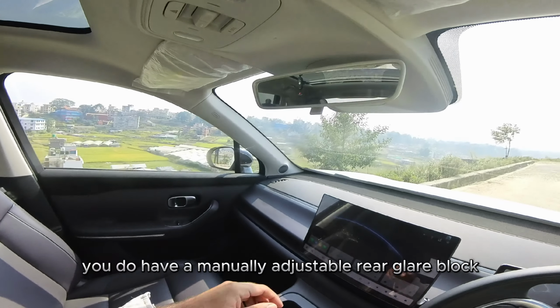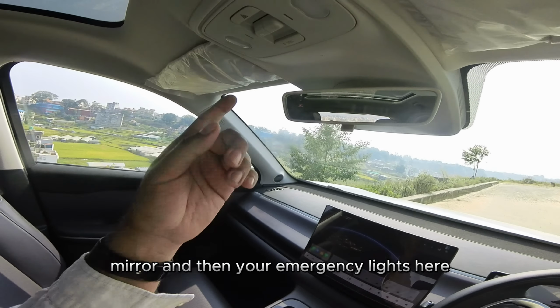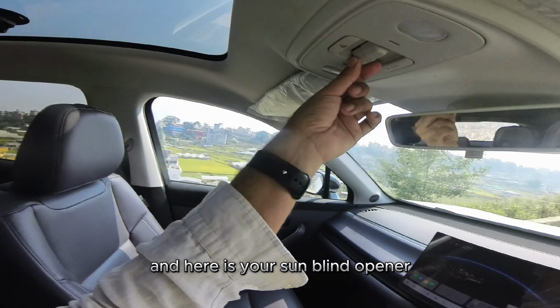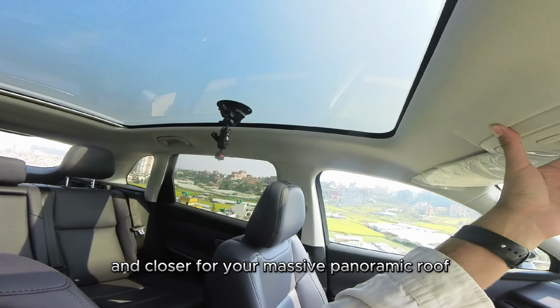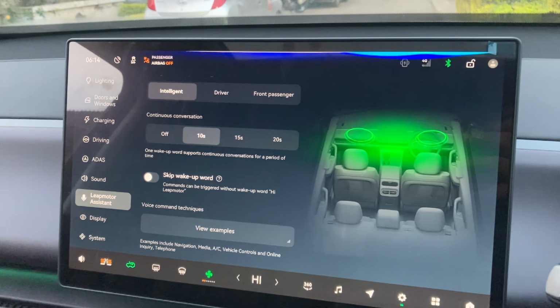Up top, you do have a manually adjustable rear glare block mirror, and then your emergency lights here, your SOS button, your interior lights, and here is your sun blind opener and closer for your massive panoramic roof. Hi Leapmotor. Open the sunshade.